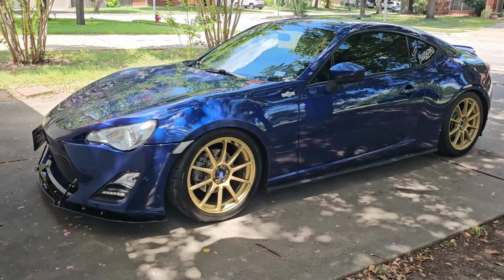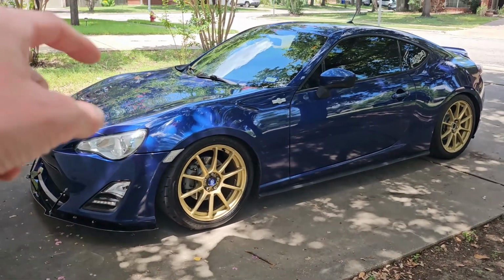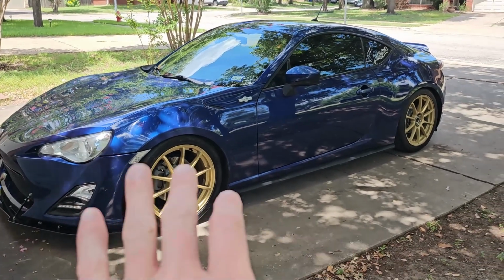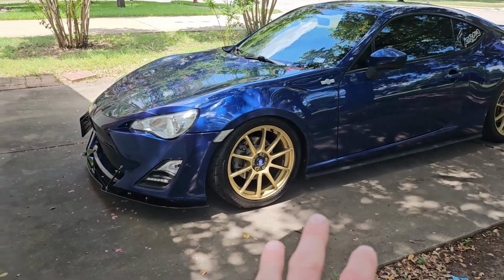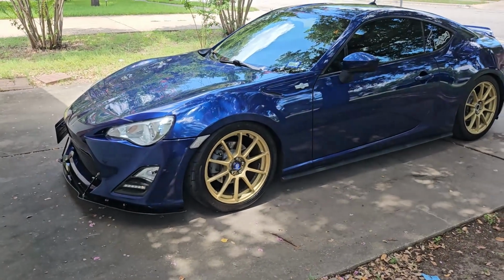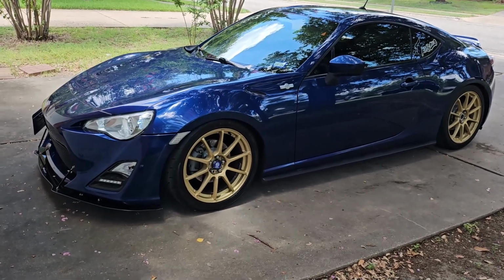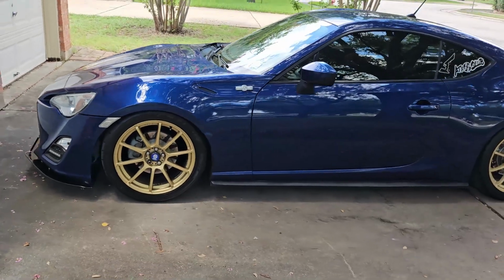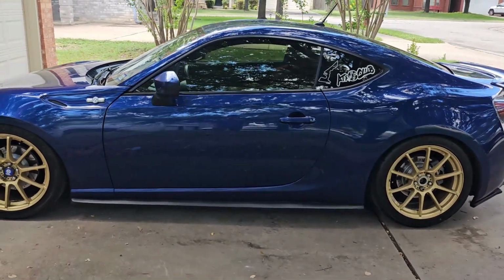So, the FRS is all back together, running with a new-to-me engine. 12k less miles on that engine, and the detail looks fantastic. I couldn't handle driving it while it was still looking raggedy on the outside, and the inside was pretty dusty as well, because I left the windows down for those 2 years and never rolled them up. But otherwise, I am enjoying the car. Sorry I didn't get to go for a drive. We'll have to do that in another video.